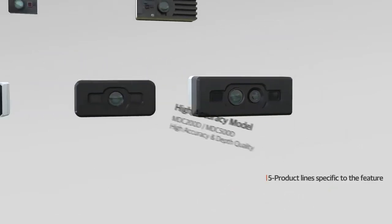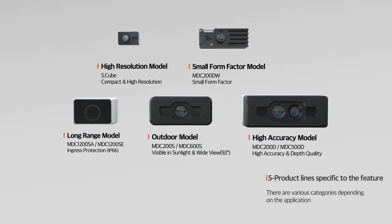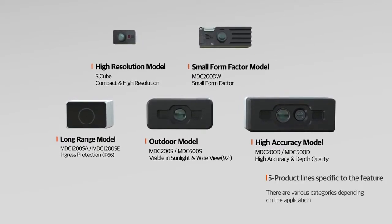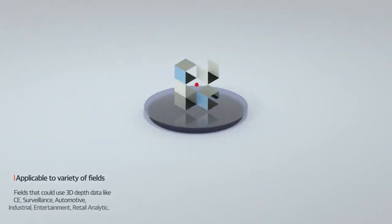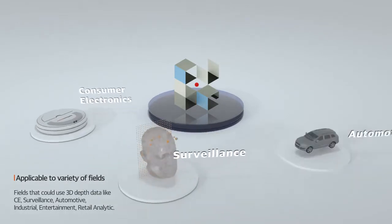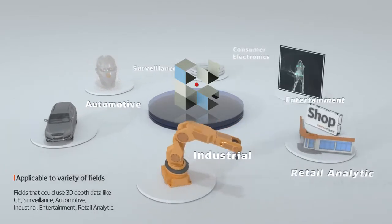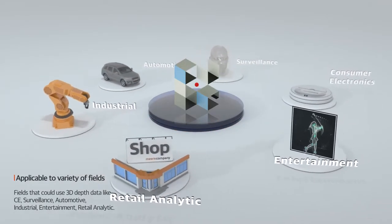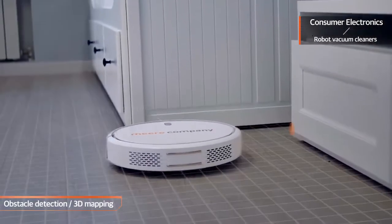It can provide high-resolution data, it features a compact design, and offers stable 3D depth images under sunlight, accurate detection of a long-distance target, and high-precision measurement. Meerecompany's 3D depth camera can be used in various fields, such as consumer electronics, surveillance, automotive, industrial, as well as retail analytic and entertainment.